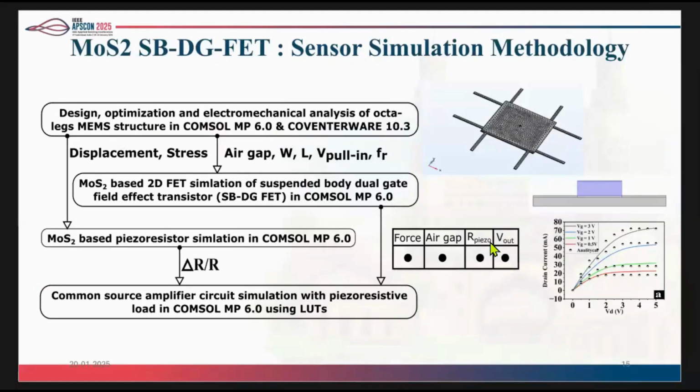Now, coming to the simulation methodology, we mostly used COMSOL Multiphysics, but at the same time we used FEM software for MEMS devices. We use CoventorWare for most of the electromechanical part. The suspended body structure is made in the multiphysics module of COMSOL, which has a semiconductor module. You can take the moving mesh from the MEMS structures to make this suspended body device work exactly like moving structures and do the simulations. And with a LUT approach, we can take it to circuit simulation.